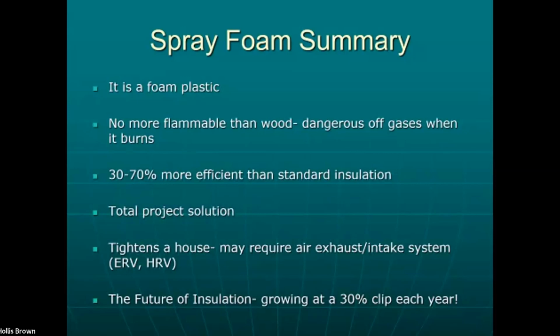And then the final thing is, spray foam really is the future of insulation. It literally is growing at a 30% clip each year. It's a huge part of our national company's business. They've invested a lot in the equipment and in the people. You're starting to see it spec'd in a lot of government buildings. And like I told you, there are national builders making it their insulation of choice, mainly because they're no longer having those room-over-garage phone call issues where they can't heat and cool it. It really is solving a lot of problems with a solution.